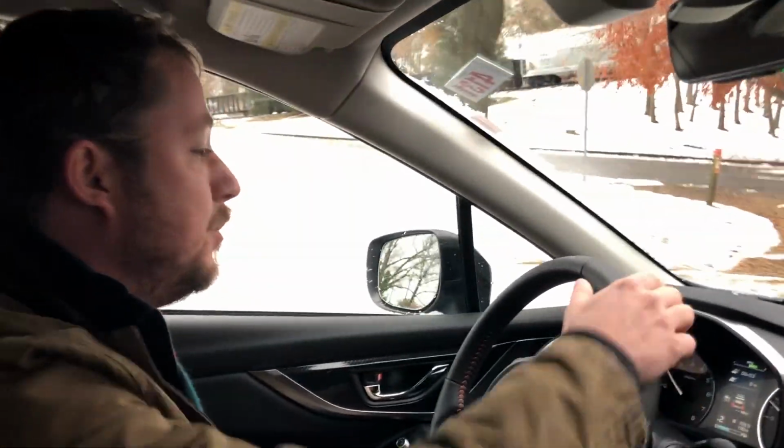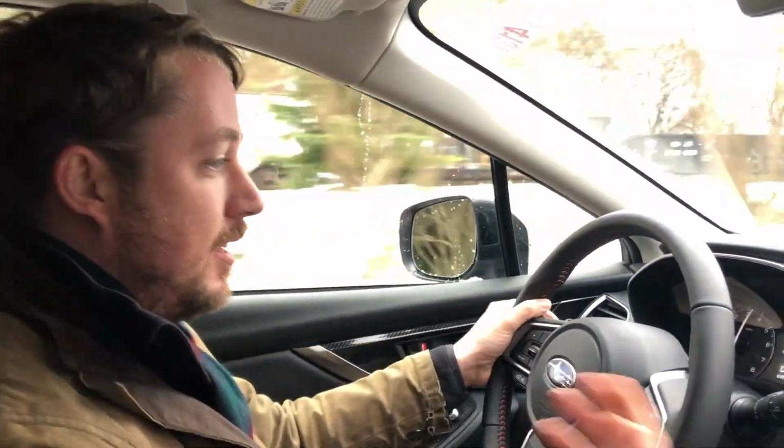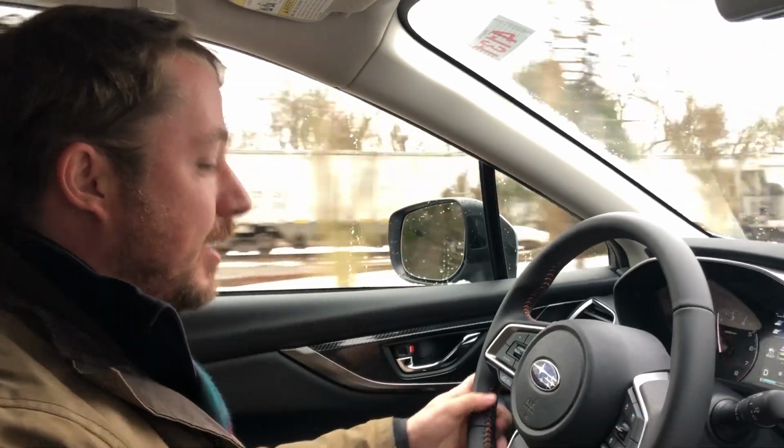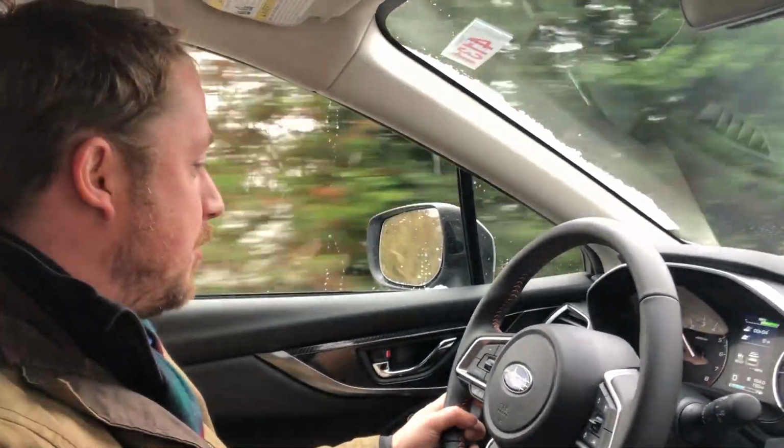It's got these real cool paddle shifters on here that, just on the fly as we're driving, I can select the simulated gears within the CVT and really get on it, have a lot of fun, curve through all the windy roads, and not have to worry about anything. And then it'll switch right back over to drive for you when you want.